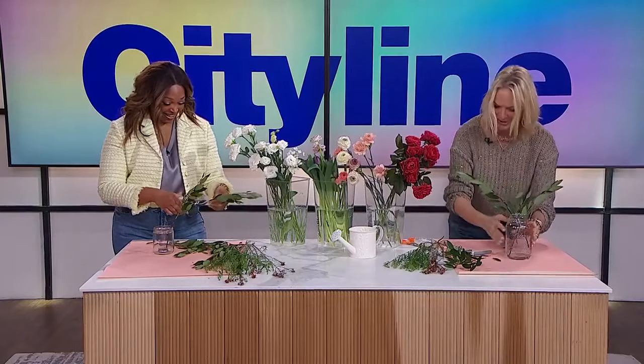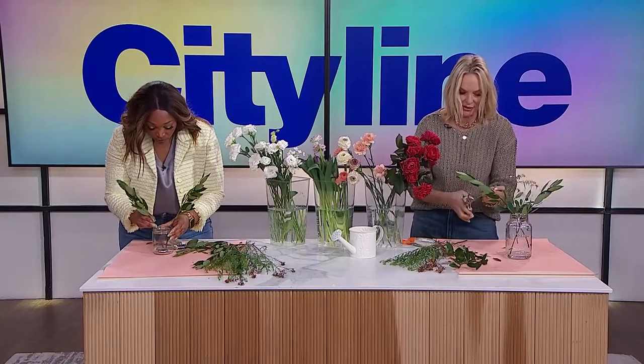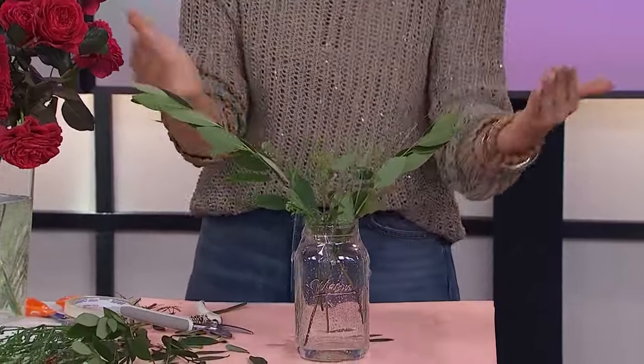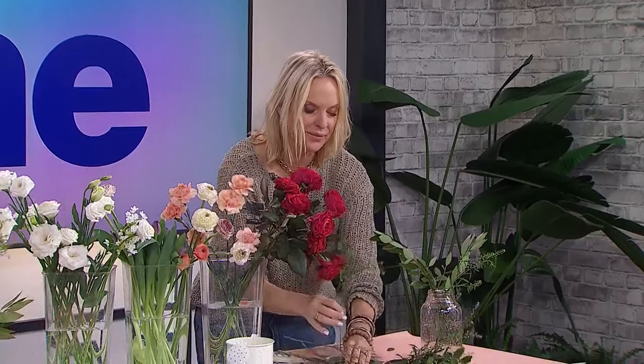So I've got my greenery. Now I'm going to go with some of this filler. The filler is around the same size as that greenery, sort of filling in the gaps of the width. So this is now sitting here. You can see on mine, Trace, this is as wide as I'm going to go. So then we'll throw in the greenery and filler.